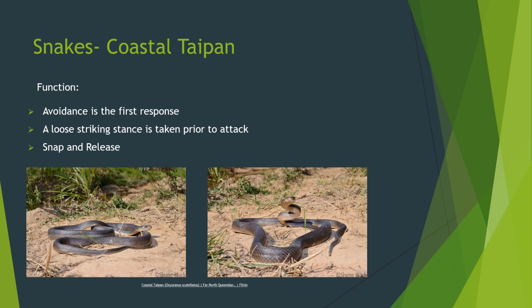During these strikes, the fangs are brought slightly forward to engage and disengage quicker. These snakes keep distance between them and their prey to avoid injury. In some cases, the snakes are known to let prey go and hunt them down later.